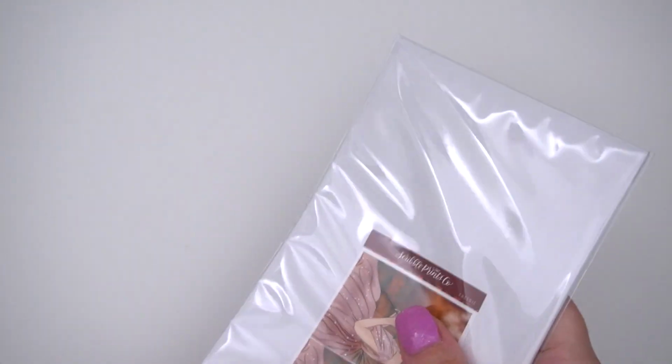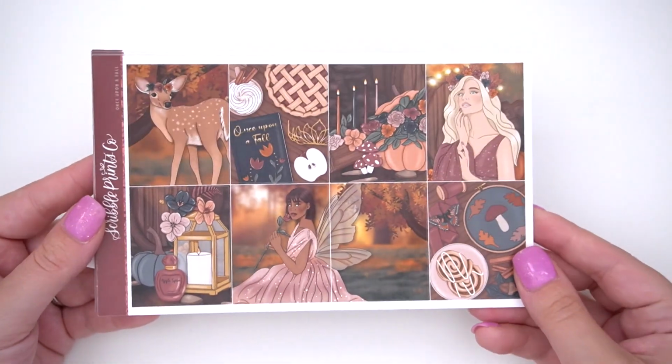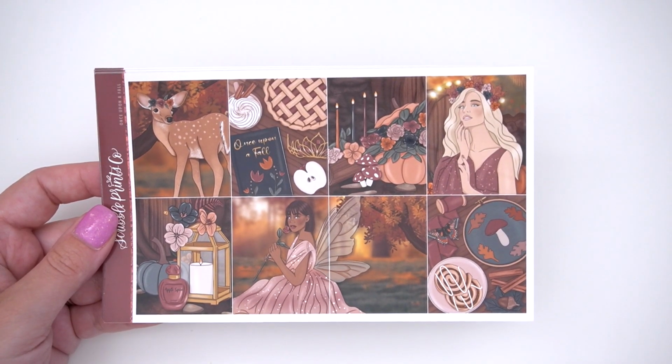It also does come in a mini kit. Gorgeous art. So here are the full boxes. I don't know, isn't it just really pretty? And you can almost feel, what the heck was that?